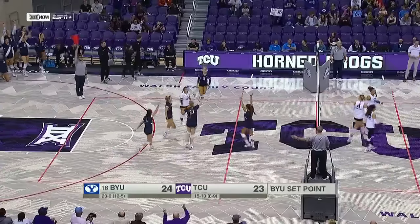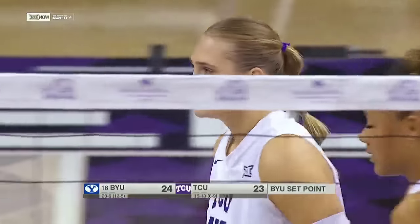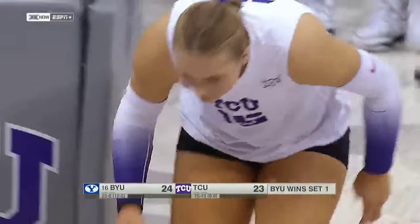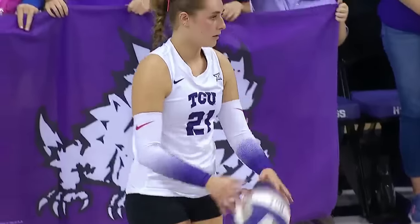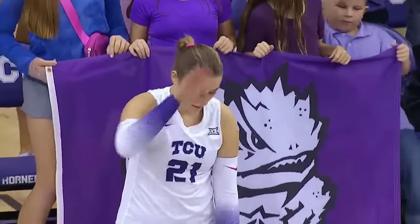And that serve is long as Audrey Knowles trying to go deep. Serves it long, and BYU will claim the first set here in Fort Worth, 25. TCU serving from rotation one. BYU starting with their best attacker, Aaron Livingston, in the left front. So we'll have the same matchups as the first set.